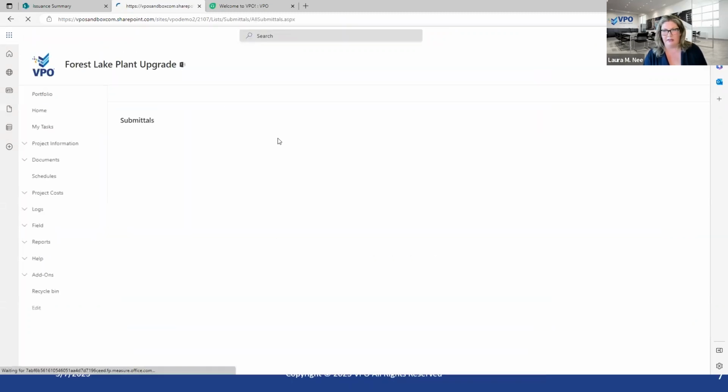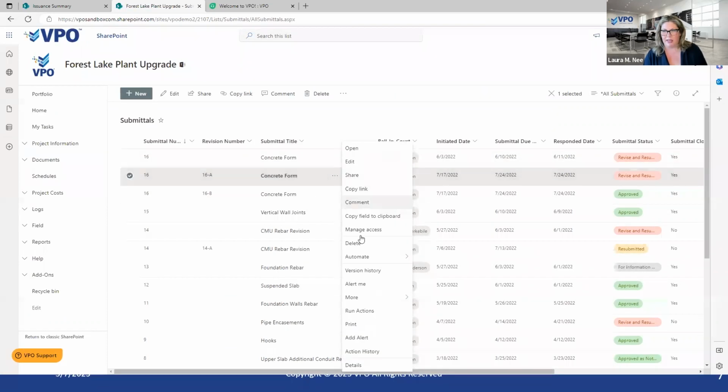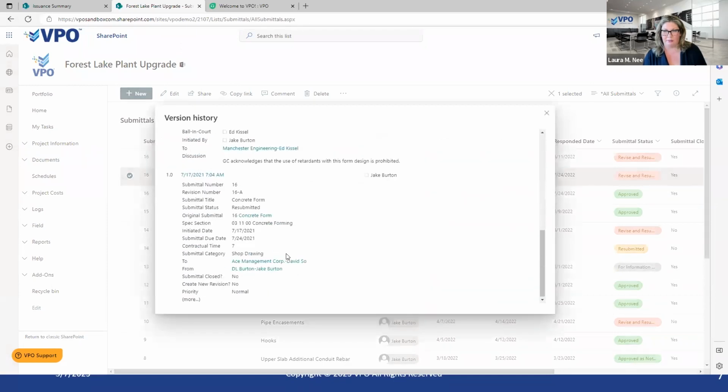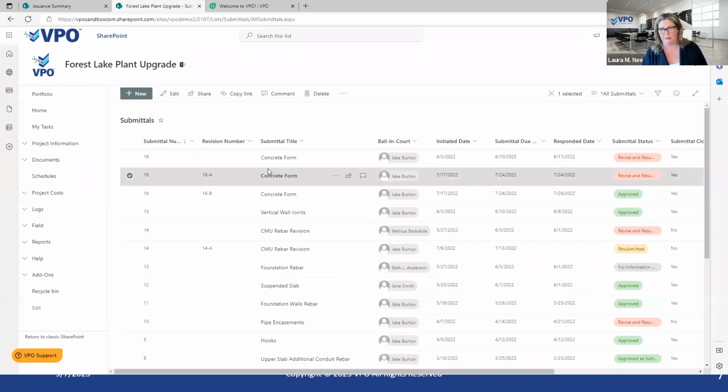So as Adam said, you're able to, at any point in time, pull up a document and see the version history associated with that document, and anybody who's touched it, the date that it was initiated, the date it was answered. You could do a lot of statistical analysis on your documentation, and it's all here, all in one place.